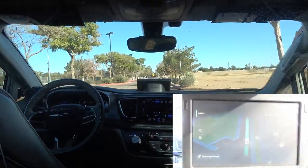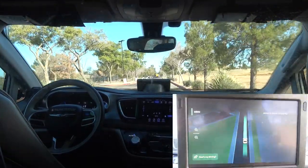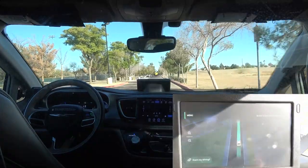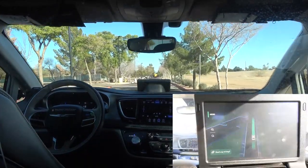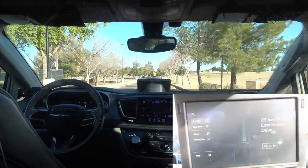What is this? Figuring this out. Your car is good to go. They overhauled the UI? Oh, cool.